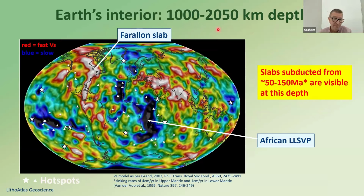So interestingly, sort of halfway through the mantle here, the high velocity is the red-white color. You can see the coldest things will have the highest velocity at this depth. And that, of course, will be a subducting slab. So you can see the Farallon slab here beautifully shown along the Americas margins. And if you use a simple reconstruction, it takes about 100 million years to get to this depth, okay, of a slab sinking very, very slowly through the mantle.